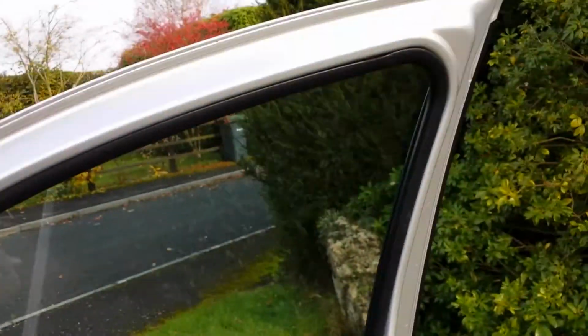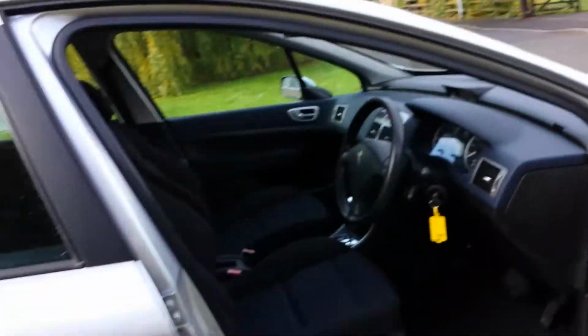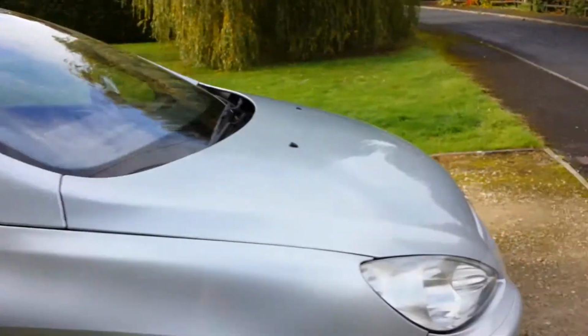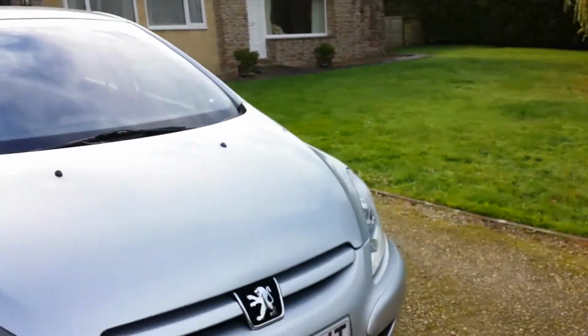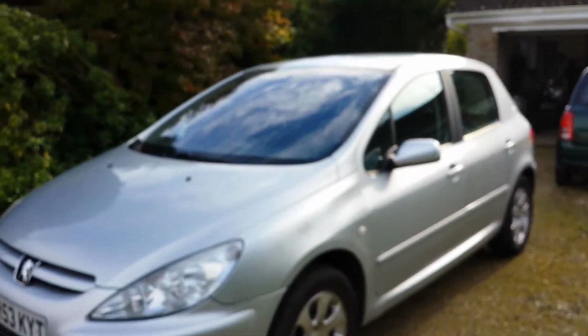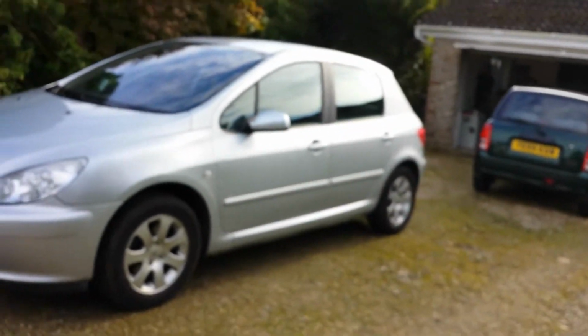Look, it's a soldier for the winter. A car if you've got a knackered leg. I've got a knackered leg. I love an automatic. In fact, I might keep it. Go on then. 53 plate, 307, automatic, pretty tidy. What scratches there were on it, polished off actually. There was a couple of scratches down this side.